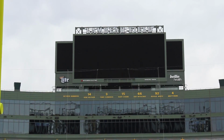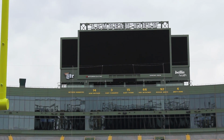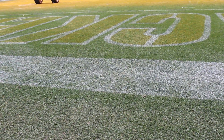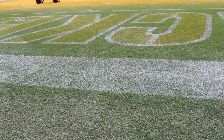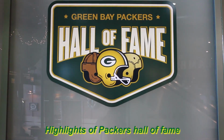Harder tackle, and Bart Starr says, I'm not sure that's a good idea, because where Chuck Mercine is standing, it's a sheet of ice. But where I'm standing, up at the wall, and you can't even tell. And that's a tribute to the DD Grassmaster system that we have here at Lambeau Field. That turf just doesn't come up. So it's worked out real well for us.